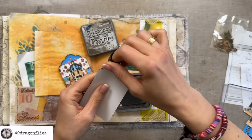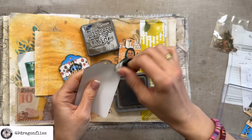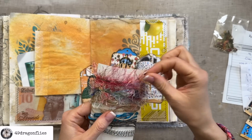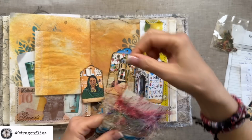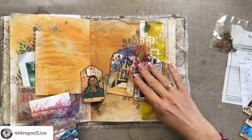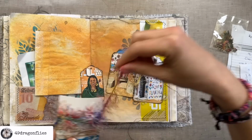Don't forget your backs. And I think this is a great opportunity for this very colorful eyelash yarn. Yeah, I think that will be really cute on this spread.